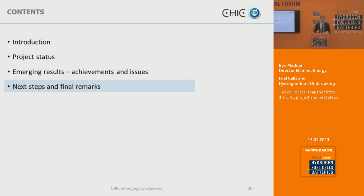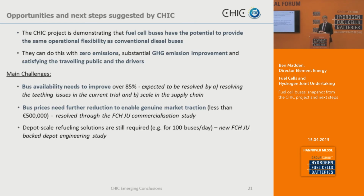So I'll just wrap up with a few conclusions about what this means for where the sector is going. Taken as a whole, the CHIC project is starting to show that hydrogen buses can offer a genuine, like-for-like drop-in replacement for diesel buses with absolutely no compromise for the operators. That's a different story to the story with electric buses, where there are range limitations associated with batteries or a requirement to connect cables in the street.